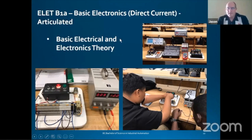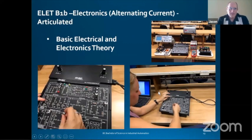B1A is our DC, direct current electronics course. And then from that course, you go into AC. So this is the power that's in your wall, alternating current. You need to know the stuff from this class to be admitted to and survive this class. You use a lot more measurement equipment up here.